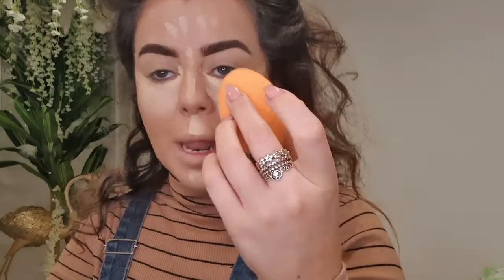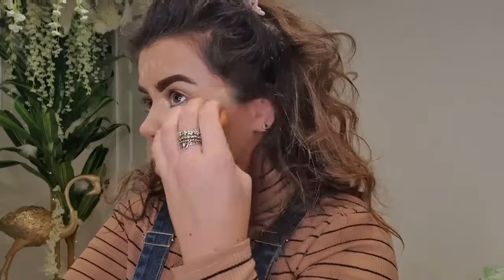So yeah, this is what I've done, and now I'm going to go back in with my sponge and blend it all in. But whilst you're blending, you need to make sure that you're blending on the exact same spot. You don't want to keep moving it around, because then it defeats the object of where you've just put it. So make sure you're blending exactly where you want it. Then back in with my brush, just for the eyebrow area.